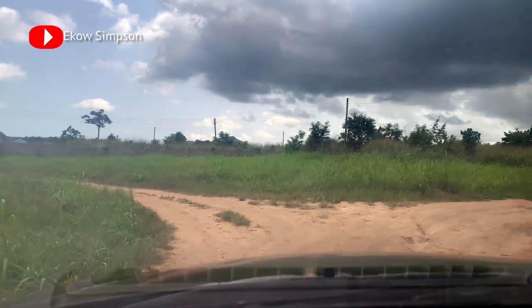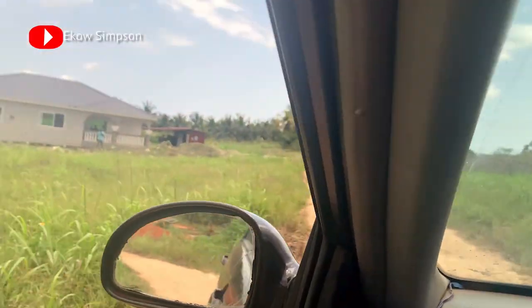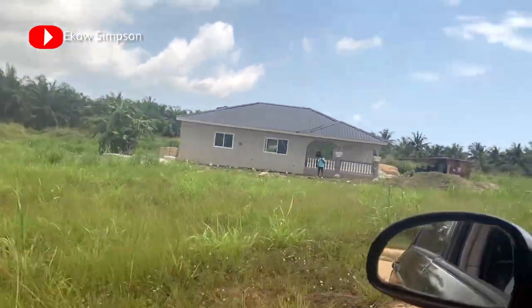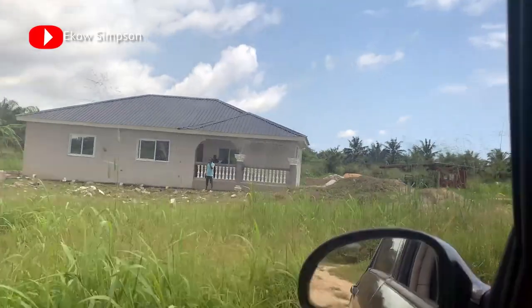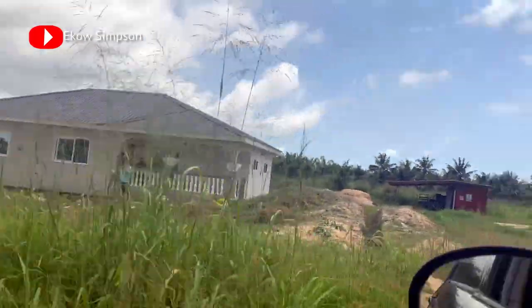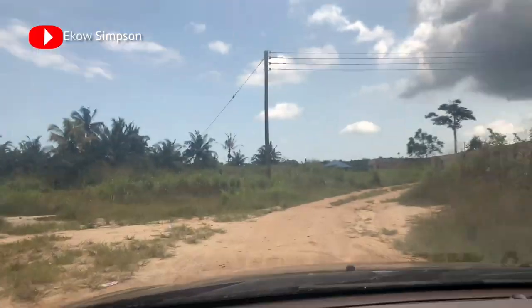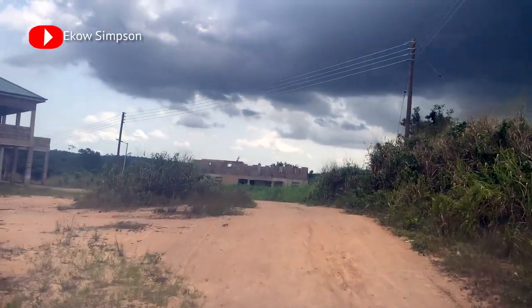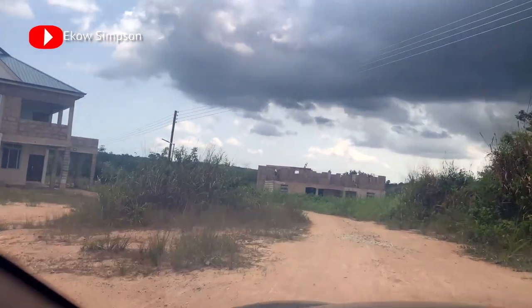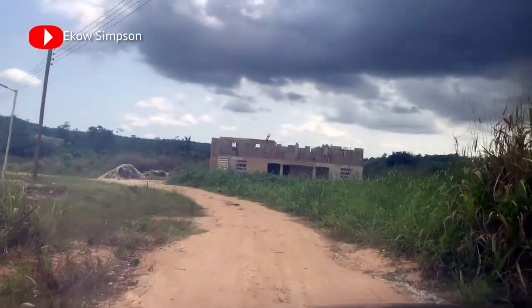Right now we're staying in an apartment, but right now we're on vacation really, and we're in a resort. And we're visiting here because my parents wanted to invest here to see if they would like to build something here. Okay, so far when you came here, what have you seen?